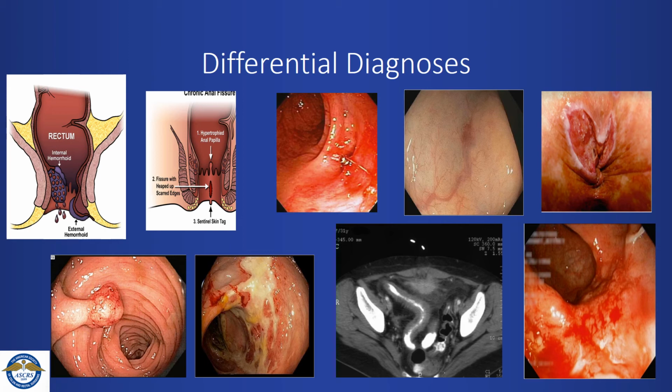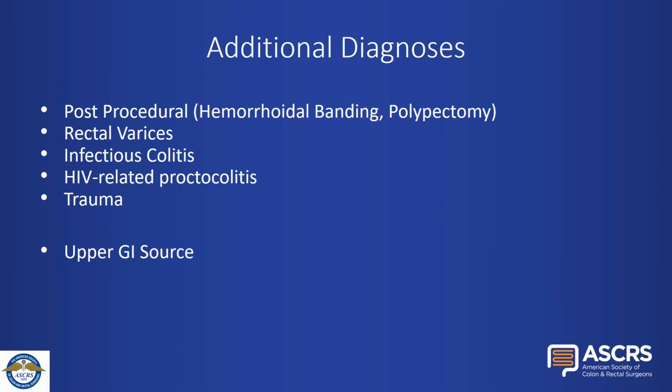The differential diagnosis is wide-ranging, and beyond the scope of this talk. Things to consider include hemorrhoids, anal fissures, bleeding diverticular disease, arteriovenous malformations, anal neoplasms such as anal cancer, rectal polyps, ischemic colitis, inflammatory bowel disease, or radiation proctitis. Additional less common diagnoses include post-procedural bleeding, such as that from hemorrhoidal banding or endoscopic polypectomy, rectal varices in patients with portal hypertension, infectious colitis, HIV-related proctocolitis, anorectal trauma, or an otherwise inconspicuous upper GI source.